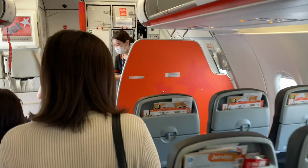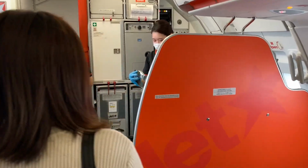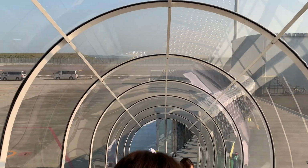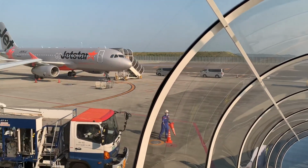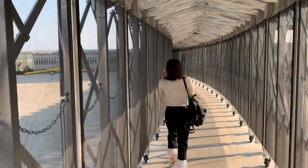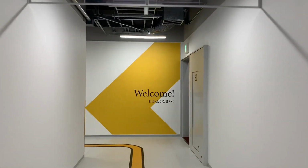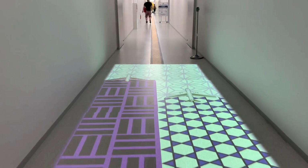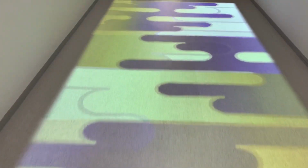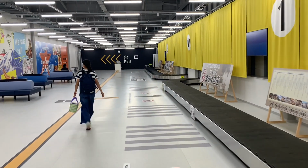It was really nice to fly with JETSTAR Japan, and it was my second time to fly with JETSTAR Japan. I'm getting off the airplane and now we are heading towards the terminal. This is the baggage collection area.